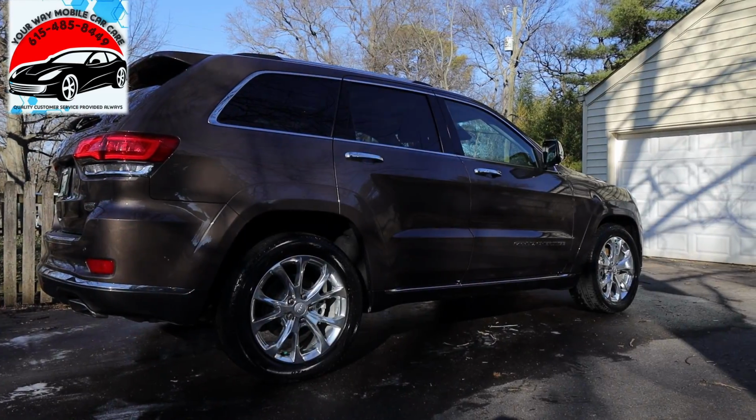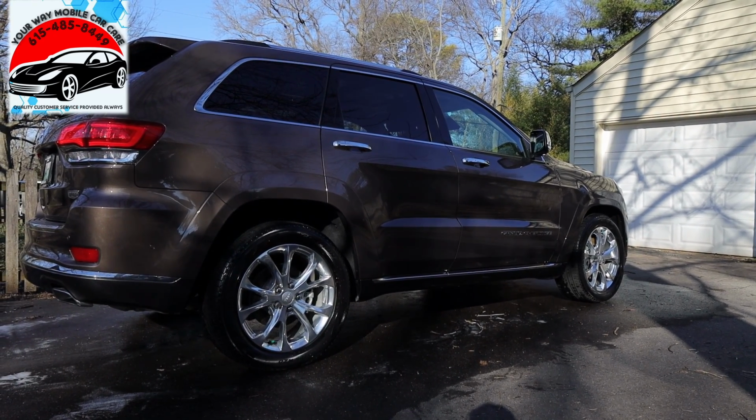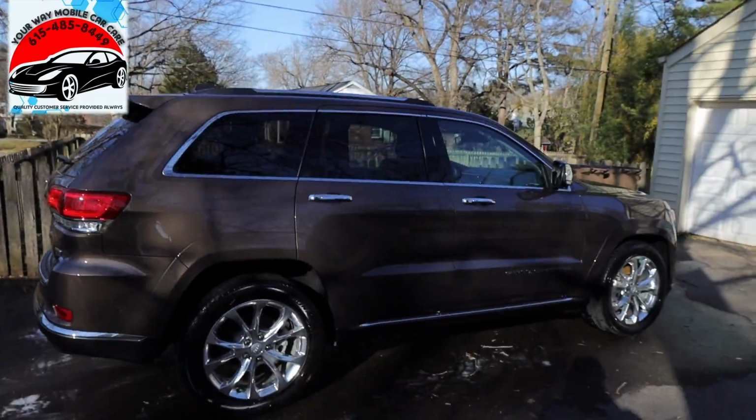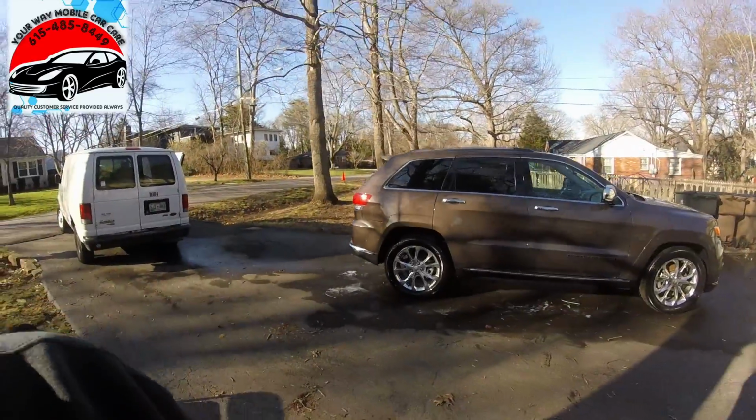All right, all right, all right, Detail World. We just finished this Jeep Cherokee right here. It was just a basic interior and wash. It looks very clean, car looking good right now. So we about to go ahead and give her the keys, things of that nature.